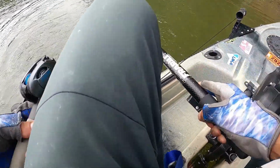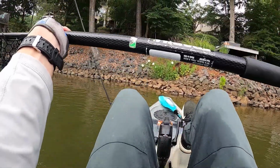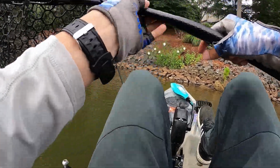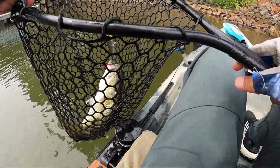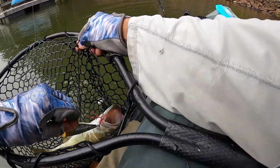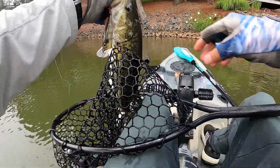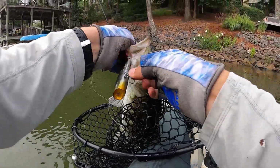I was able to get this sucker in the net, and I knew right away that he was pretty big. The nice thing about spot bass is even though they're really skinny, they're super long, which helps you in these kayak tournaments. But I think this was the only one that I caught all day on the popper. But look at that, as you can see, literally only one treble hook is in him. So I really lucked out on this one.